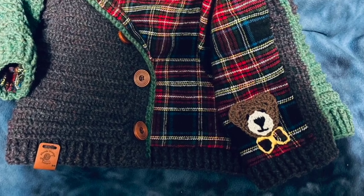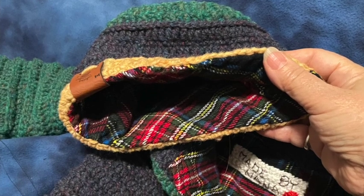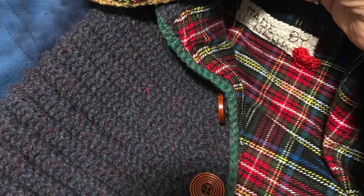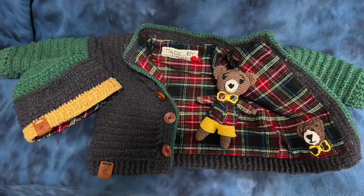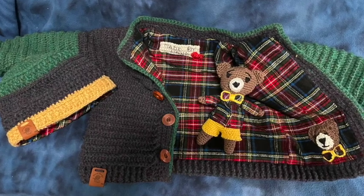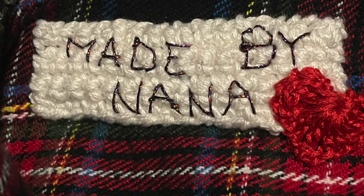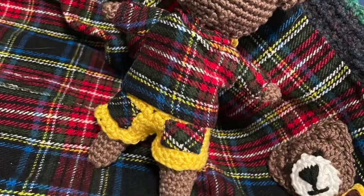Since the wool is scratchy, I didn't want it next to my grandson's skin. This is only my second time putting a lining inside a hat and my very first time putting a lining into a cardigan. It was a challenge, but I was very pleased with the result. I enjoyed putting my creativity to work on this one with all the details, including the detail inside the cardigan and the teddy bear and outfit to match. Look how adorable this is. I love the tag, the buttons, the teddy bear on the inside, made by Nana. So sweet. And look at that teddy bear on the inside. Wow. And the hat is beautiful too.